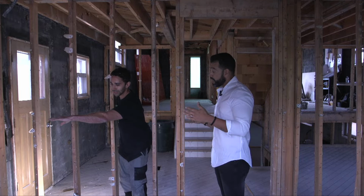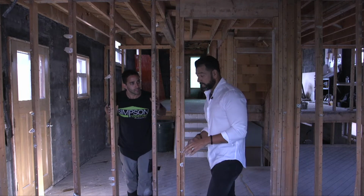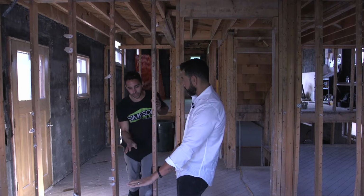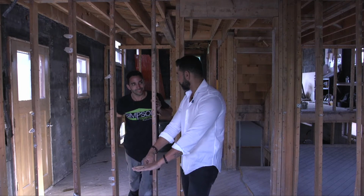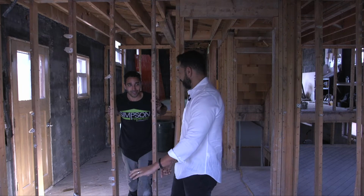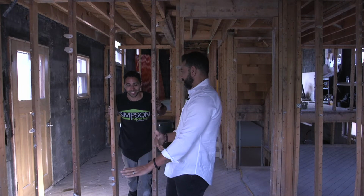Now what I would consider doing instead is this: the toilet was right here, so the door would open and you'd be seeing the side of a toilet. Either the front or the side, right? What's the last thing you want to see?